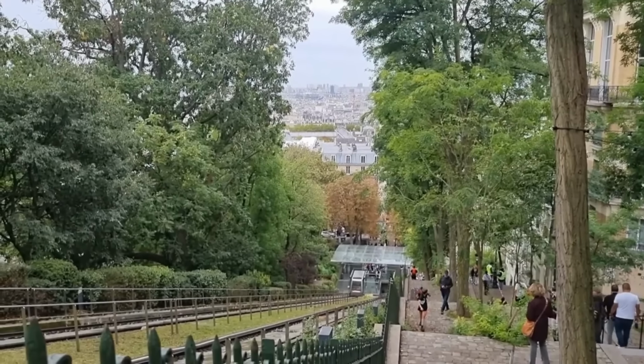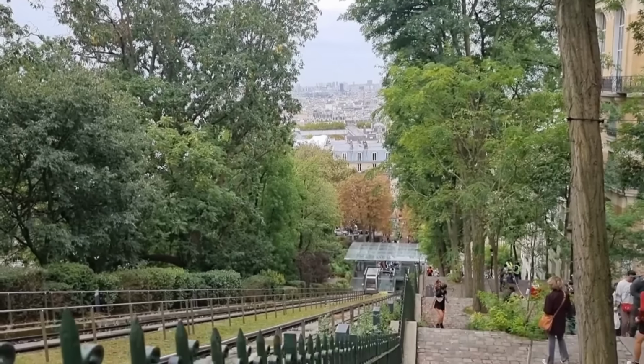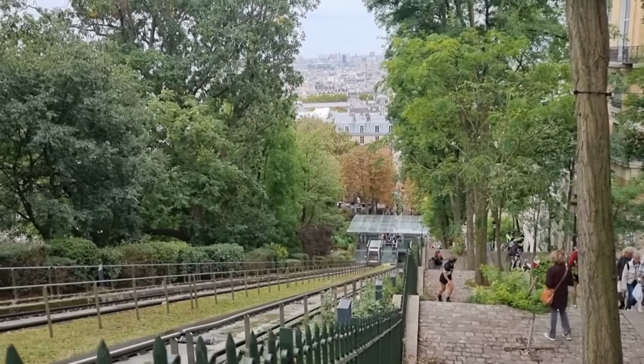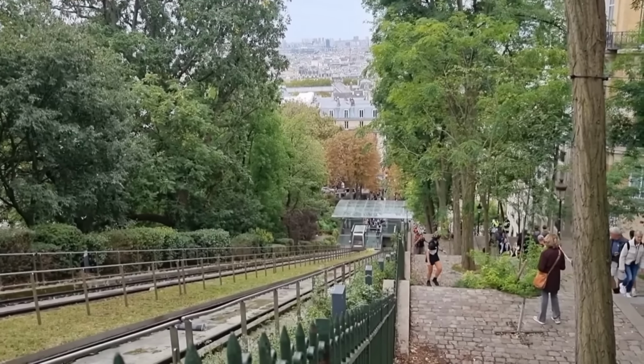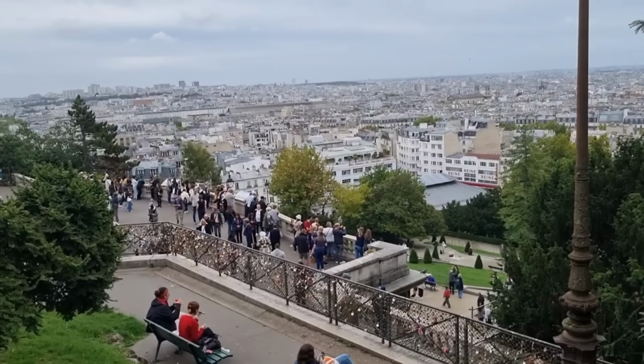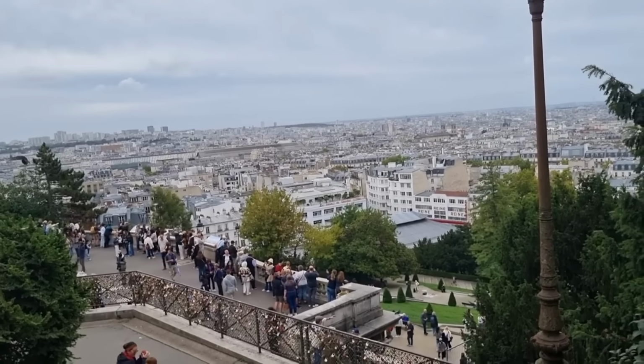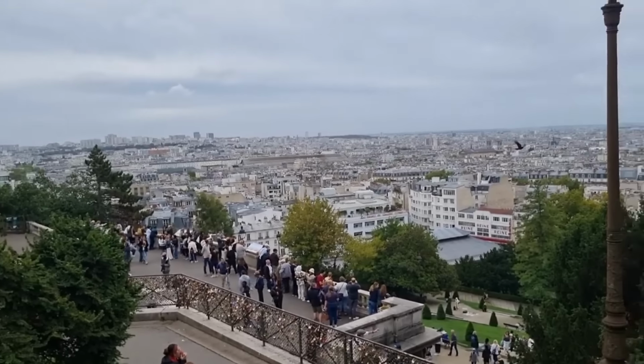Look at the views of Paris from here up at the Sacré-Cœur. I don't know, at the top might even be better, I don't know. I can see why people are getting this cable car. It's a steep climb. Cable car's just its way back up in a wee second. I think it's worth the climb up at the Sacré-Cœur. It's so busy here, but the views over Paris are amazing.